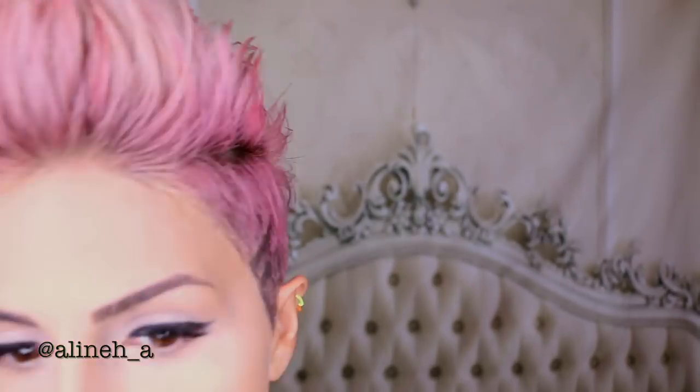I take a beauty blender and I put a little bit in the lid. Take that, put it on, blend. Set this thing in place. Now time for blush, bronzer, whatever you want to call it.